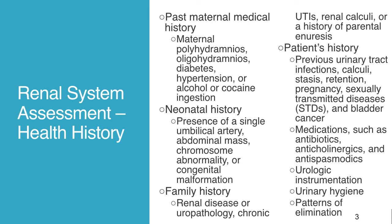When we look at the family history, we look to see whether there's been renal disease or uropathology, chronic UTIs, renal calculi, or a history of parental enuresis, meaning that one of the parents had problems with wetting the bed as they got older. This is especially important when we're looking at children that are coming in because they're having problems with bedwetting. Then we look at the patient's history.